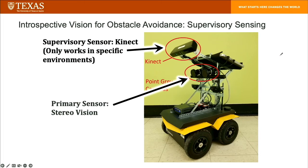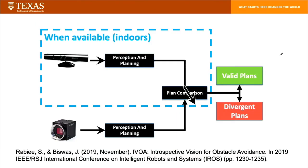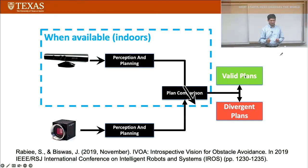So you might have a robot with your stereo cameras and a sensor like the Kinect, which is very nice, but only in specific environments. We don't trust it outdoors, but indoors, most of the time, it's really good, right? So now you can do this interesting thing where you do perception and planning using both these sensors, and you compare the plans. And when they agree, all's good. They're valid plans. When they disagree, you have divergent plans.